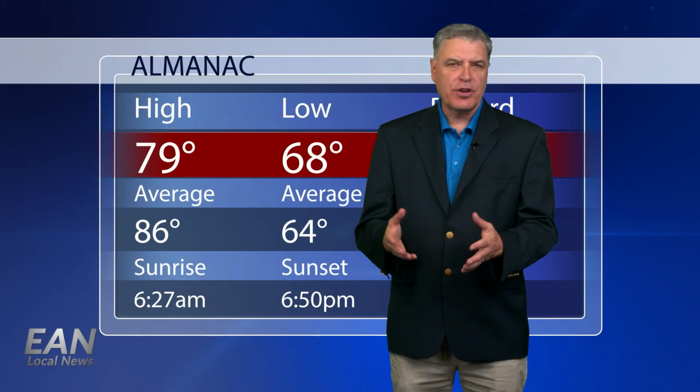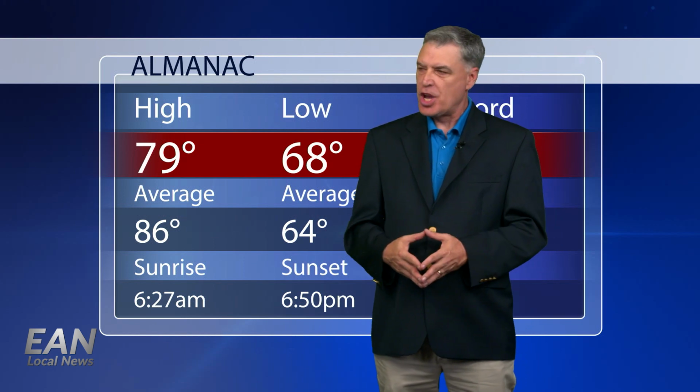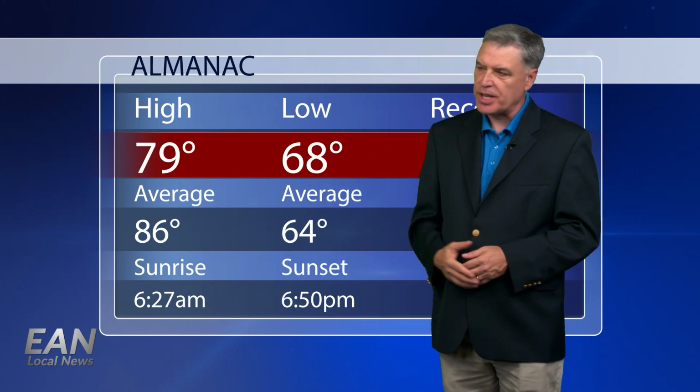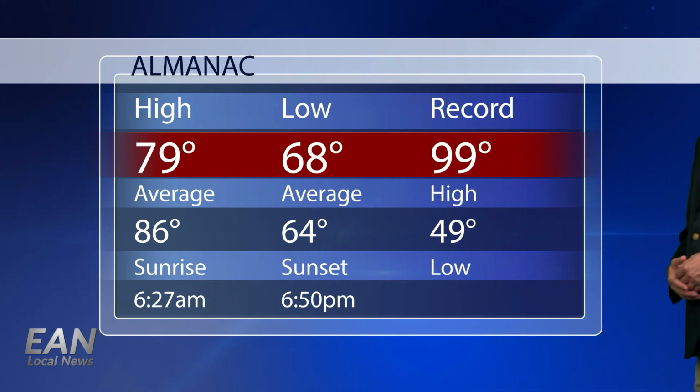With all of the cloud cover and some sprinkles and rain showers around the area this afternoon, temperatures way below the average. We only topped out at 79 degrees today. That's about 7 degrees below the average for the middle part of September. Our low this morning at 68 degrees, which was above average. Record high temperature 99 degrees, the record low at 49 degrees.